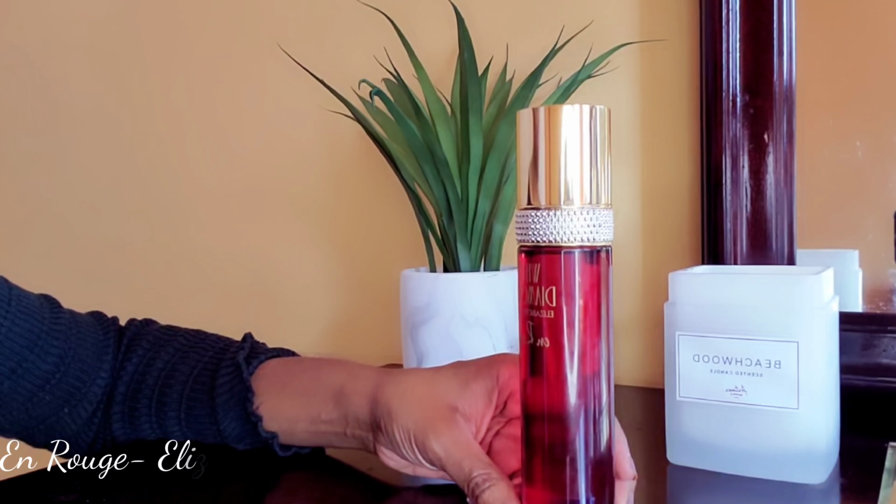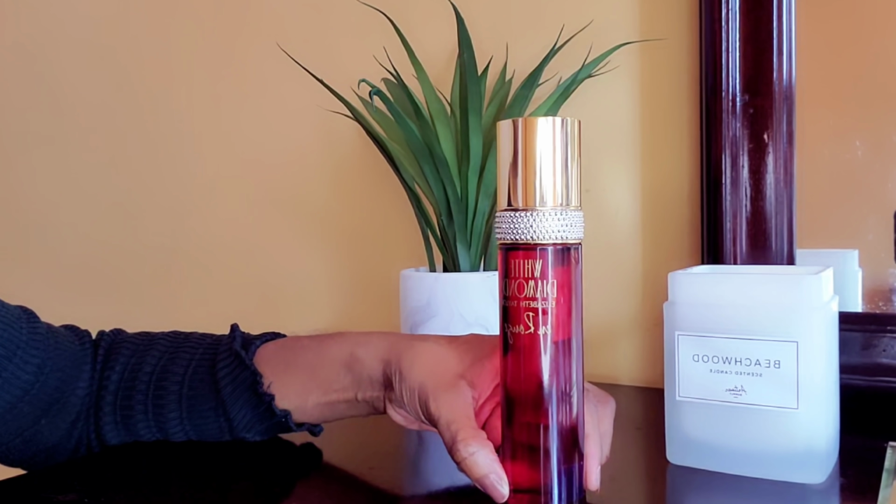The look of the bottle just matches the whole scent, with this deep red with the gold trimming, and the little studs going around here. It gives that vibe. I see a lady in a red dress with nice jewelry going somewhere nice. Oh my God, it smells so good. I'm not gonna go on and on because I don't want to hype this fragrance up too much. And then the price point, are you kidding me? Crazy.